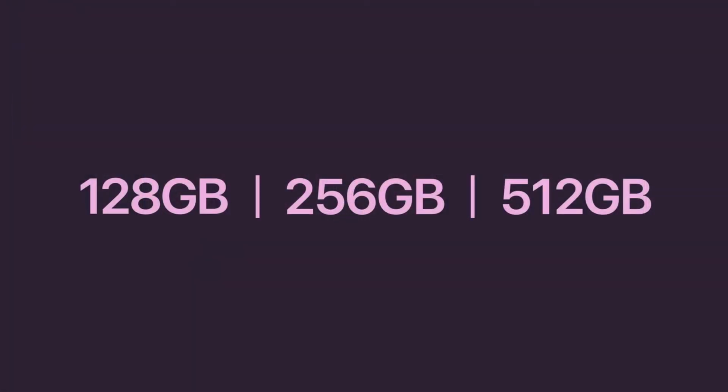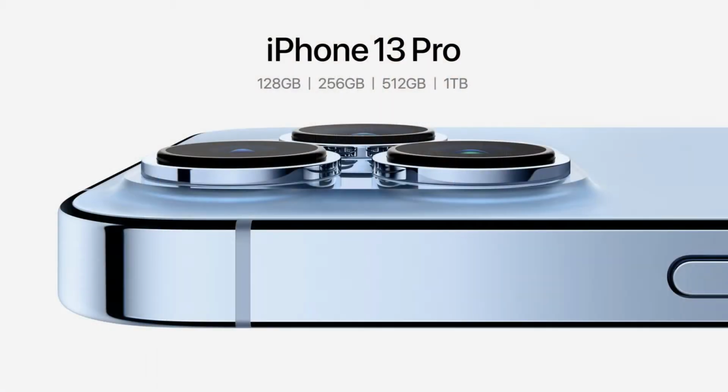There's no more 64 gigabyte iPhones at all. Even the iPhone 13 and 13 mini are starting at 128, then going to 256 and 512. The iPhone 13 Pros starting at 128, 256, 512 gigabyte, and then 1 terabyte. So that's pretty cool. So that's honestly a lot of the features.